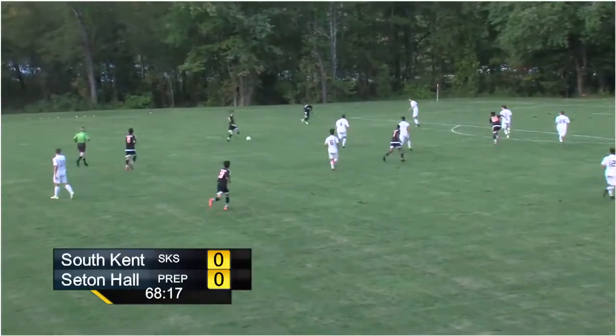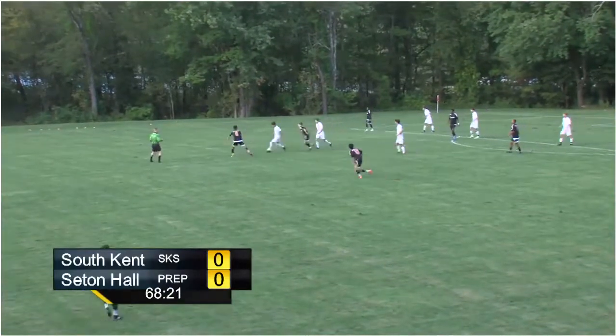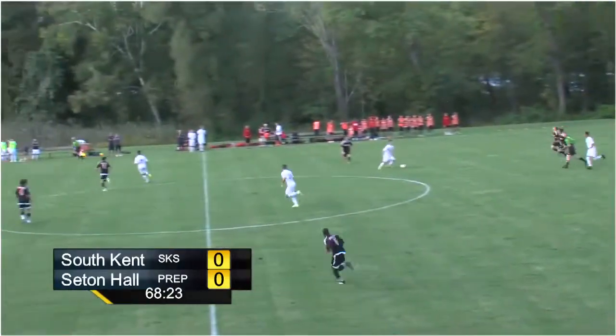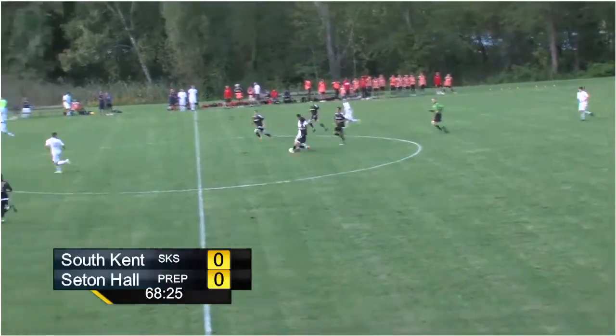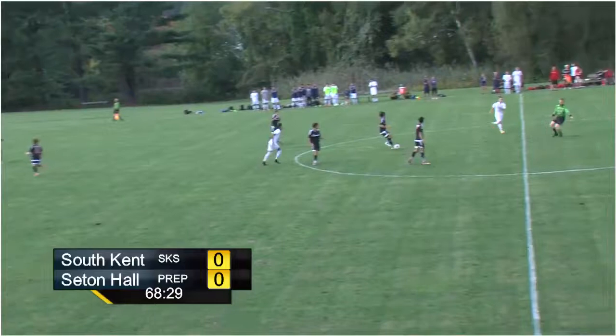Keyshawn Bean. Dylan Sock now in. Sock being defended well by Zimmerman and taken away. Back the other way. Dumphy plays it ahead. Good stand-up by Dalton.